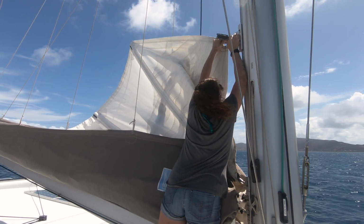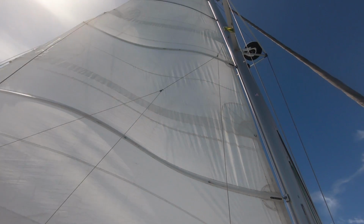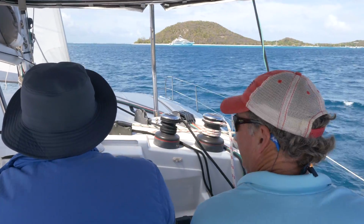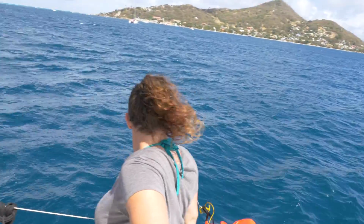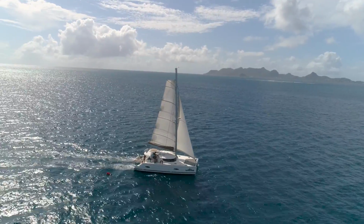Time to learn man overboard drills on the catamaran. We're going to use the same technique with the cat that we use on Dog Smile, the bobboard modified quick stop. Ready? Yep, let's throw them in. Remember, yell, man overboard. Man overboard. Throw flotation. Feel hard over.